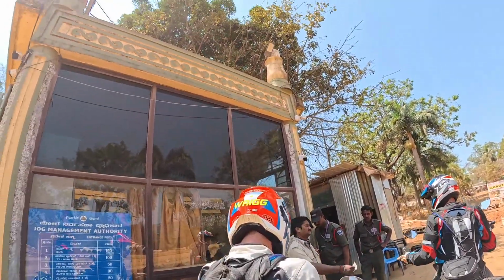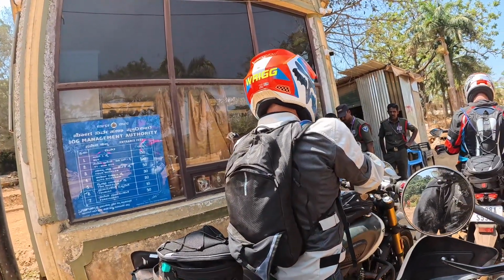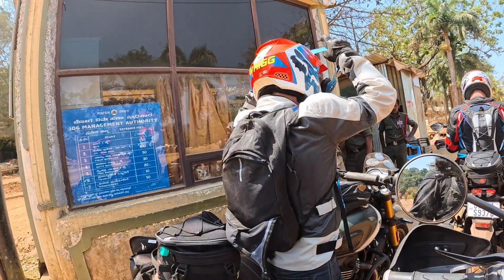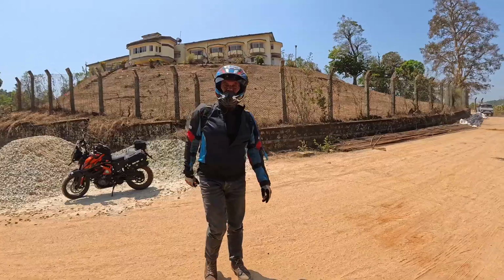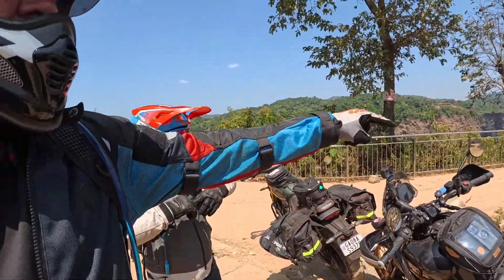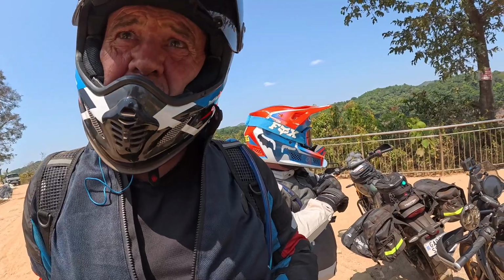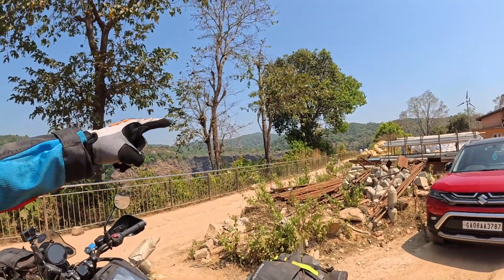So we've just stopped at this security post here where we have to pay to get in. As a foreigner, it's 50 rupees, which is around 50 pence. I've been here loads of times before. Okay. This is Jog Falls. Yeah, I saw the sign back there. These are the biggest waterfalls in India. Okay. So if you take a walk along here, you'll see it all.